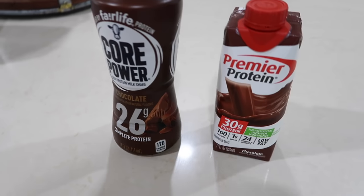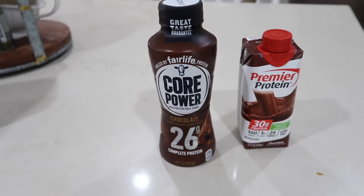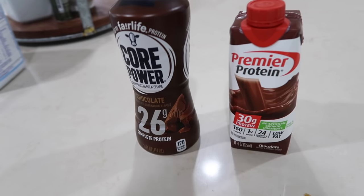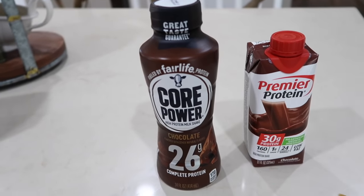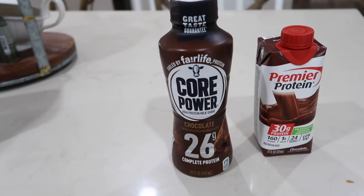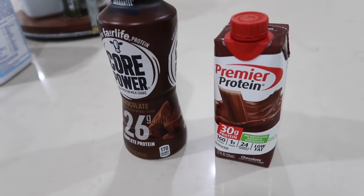I'll have some kind of like to-go protein shake just in case. A lot of the times I don't end up drinking it, but these two are my favorites. I get both at the grocery store. These Premier Protein are the cheapest at Costco. You can get them for like half the price that you would get them at Walmart. But the best taste, well, they're both really good tasting, but this Core Power tastes literally like you're drinking chocolate milk. It's so good. And there's 26 grams of protein, 30 grams in the Premier Protein.